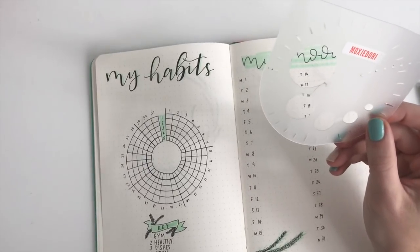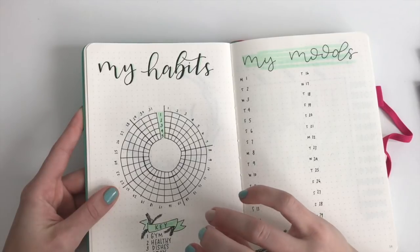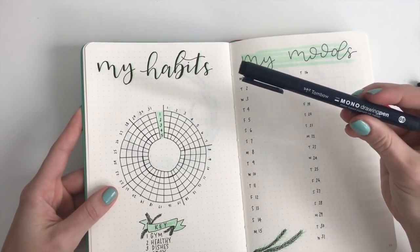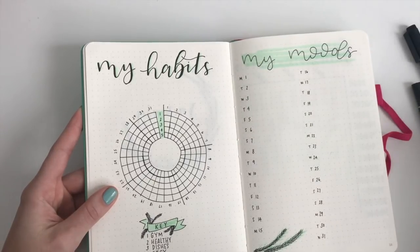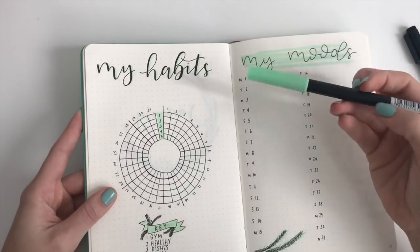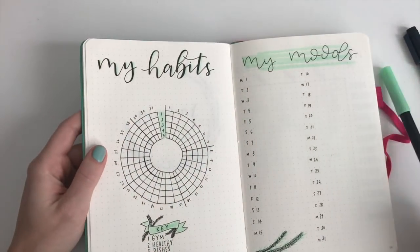That is my lesson learned from this one. This is my habit tracker. I couldn't find my brush pen, so I did a lot of faux calligraphy with my Tombow Mono drawing pen number 5, and then most of my regular writing with the 3. And then I went back in and did some shadow effect with this 243 for that mint look.